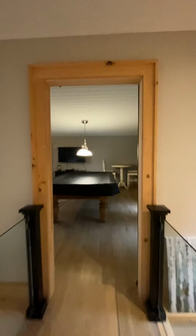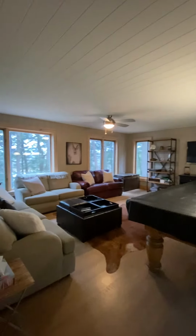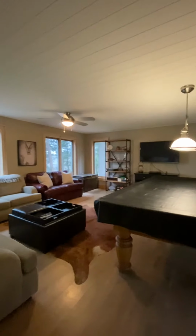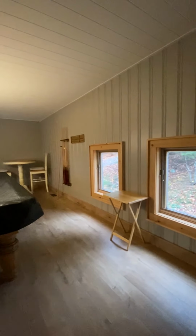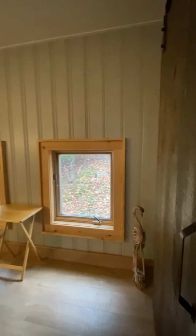I love this space. So generous. And lots of natural light and big windows. I'm going to give you just a really nice pan here so you can capture how much room you have. This really does mirror the kitchen and the dining room space below. And we have a really functional barn door on the side here.